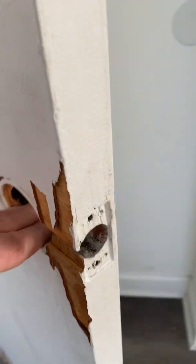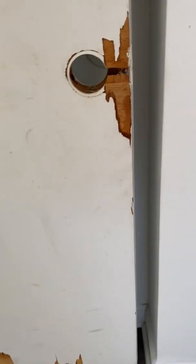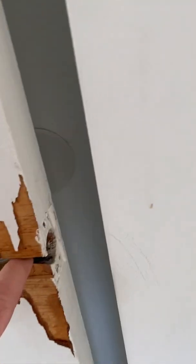This bedroom here, I don't know what happened. The door's damaged. That door is going to have to be replaced, I think. I don't know. Maybe this can be repaired. But that looks pretty messed up. And here again, we've got a lot of dinginess.